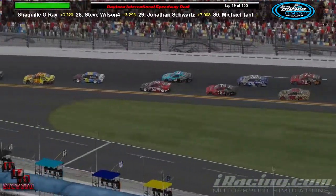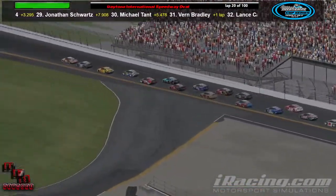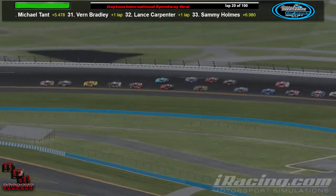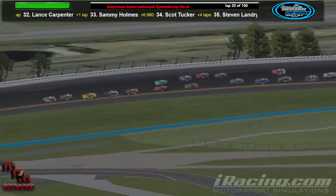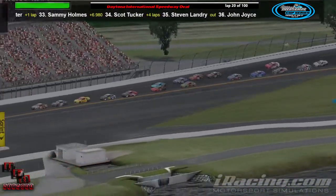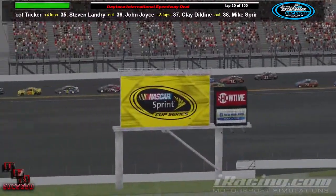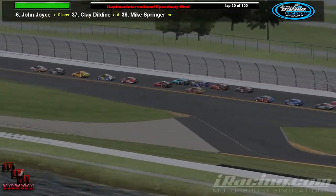Some more side-by-side action continues here into lap 20 as they work their way into turn number 1. The number 23 car back off the pace, David McMahon, just outside the top 10 in 11th position behind the 72 of Brent Nichols. And it looks like that outside line begins to form up in the backstretch. Here we go. They may have something working if they all work together. Here comes some bump draft action, a little bit of bump.